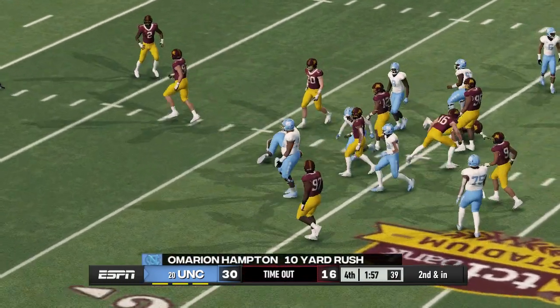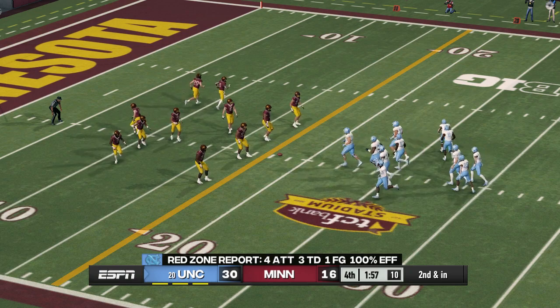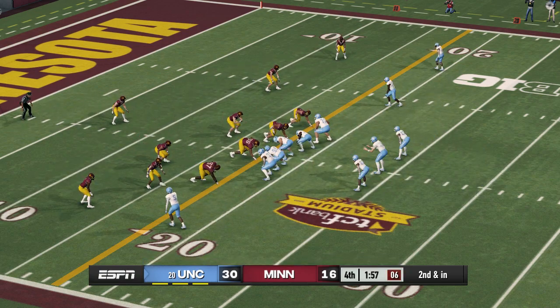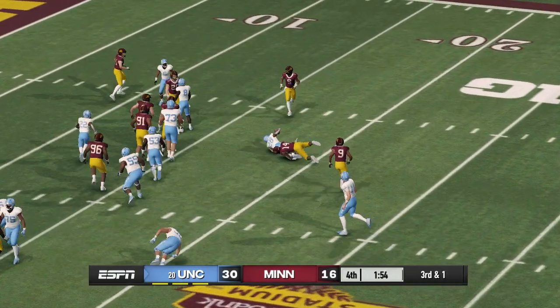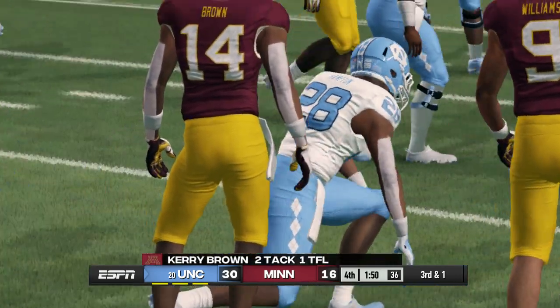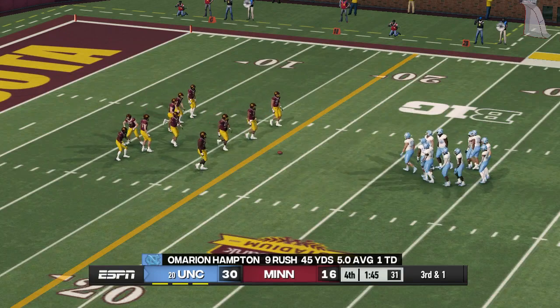Gets out to around the 18. He caught some key blocks and was able to turn it into a 10-yard gain. So it's second down, and they're only about a foot away from picking up the first down. And he's stopped behind the line. And this is the 8th play of the drive.